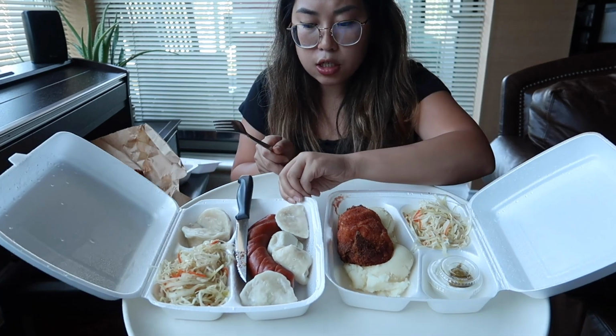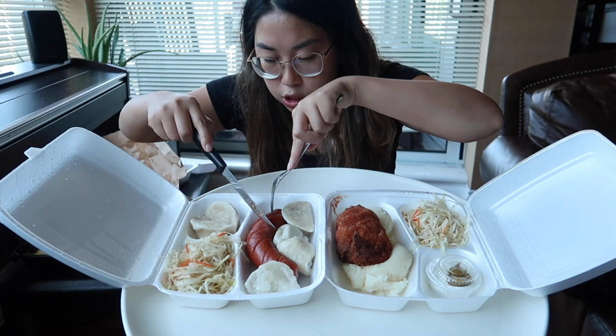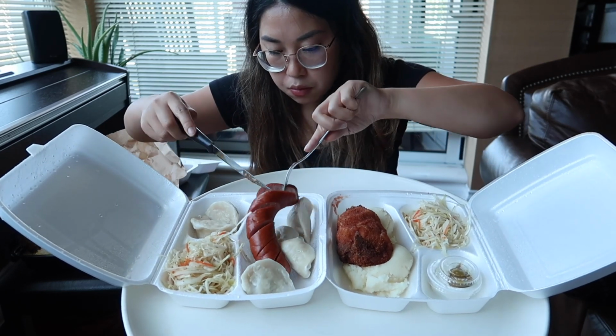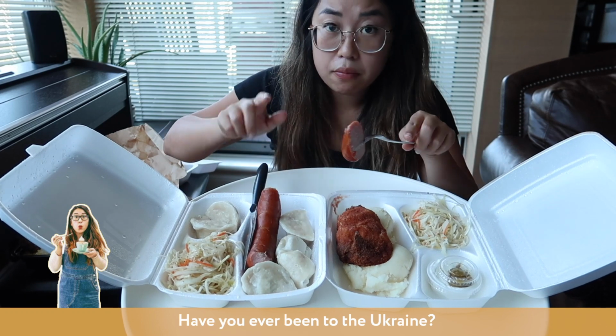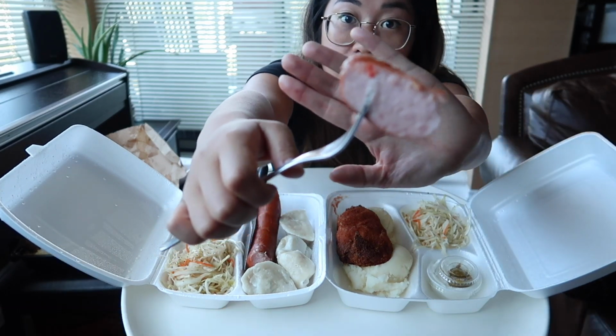Okay, let's continue on with the rest of the Ukrainian dinner. You got a giant sausage here. I've actually never been to Ukraine. Have you? My friend has. But I have never been and I would love to go because their food is delicious.